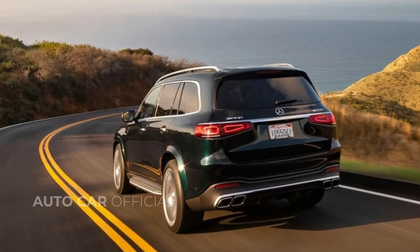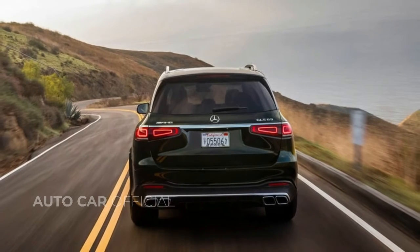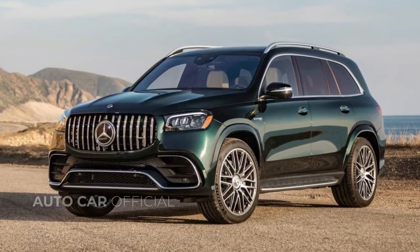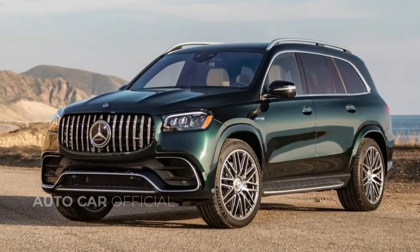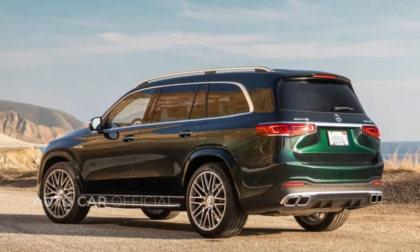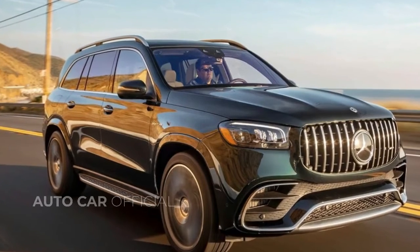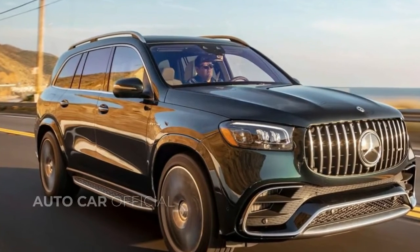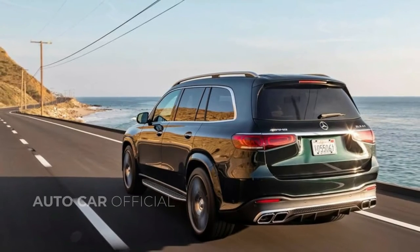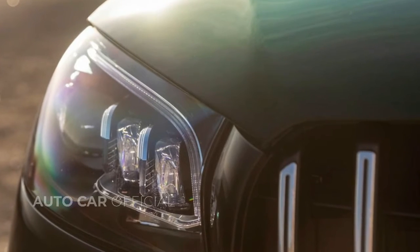AMG has gone to extensive engineering lengths to ensure the dynamic potential of the GLS 63 improves on standard versions of the third-generation GLS. And it shows. The adaptive dampers stiffen in steps through the Comfort, Sport and Sport Plus modes. The air springs also automatically reduce the ride height by up to 20 mm in both Sport and Sport Plus, and when your speed extends beyond 75 miles per hour. It drops by 10 mm in Comfort mode, too.